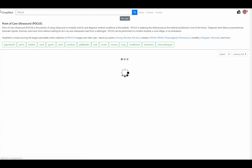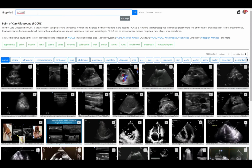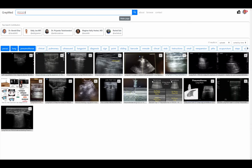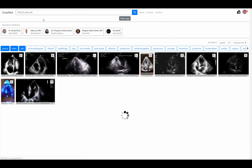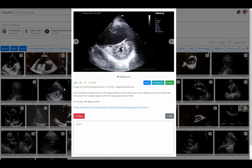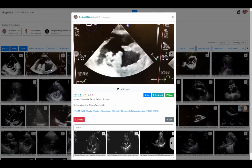In terms of point-of-care ultrasound, we've got the largest online database of point-of-care ultrasound clips. You can search by organ system, such as lungs, and further narrow that down by pathology. Here's a great example of a pneumothorax. No lung sliding. We've got a very extensive echocardiogram library. You can narrow that down by apical four chamber. We can change the view now. Let's try short axis view. Here's an example of a D sign and a pretty scary septal wall rupture here.